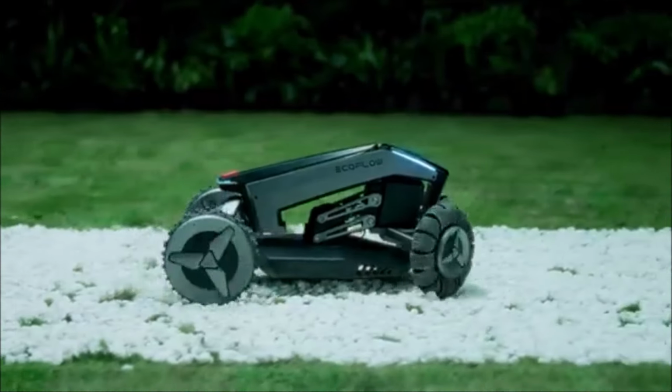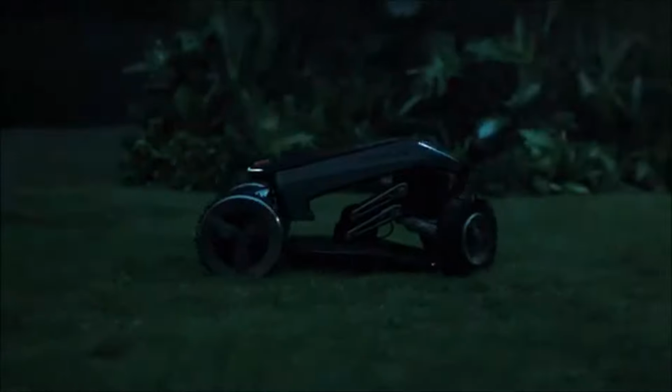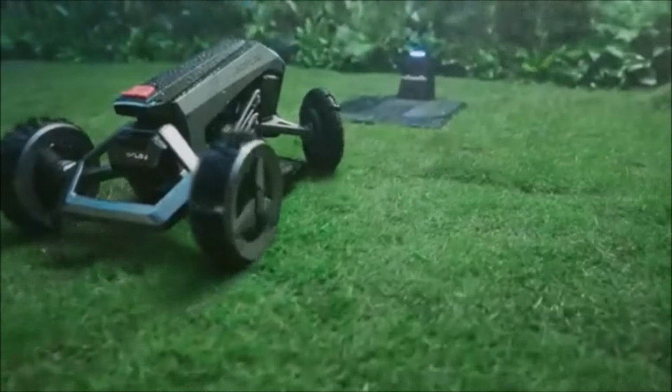Features: virtual mowing boundary for customizable areas, intelligent navigation with obstacle avoidance, quiet, emission-free operation. Advanced sensors ensure thorough mowing.